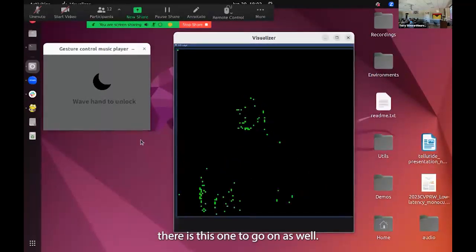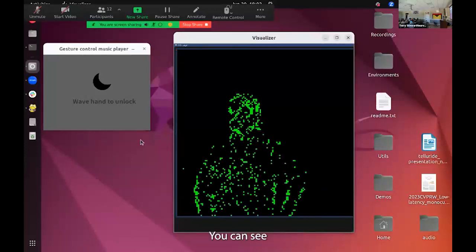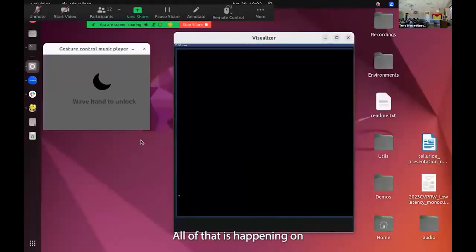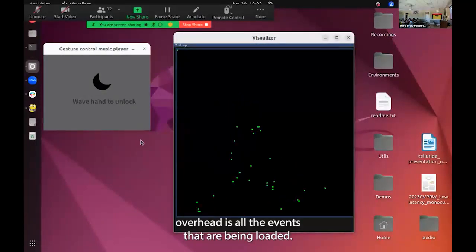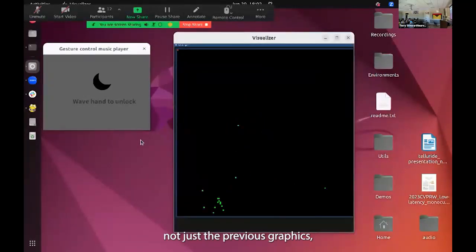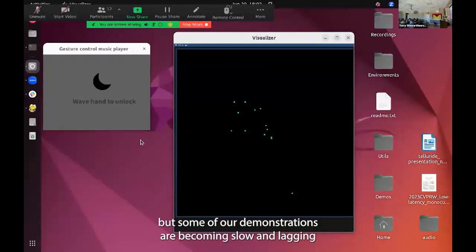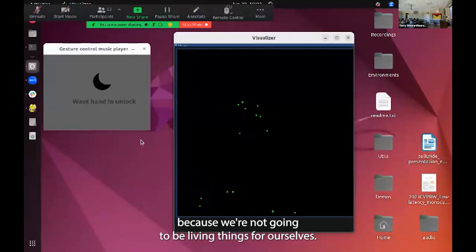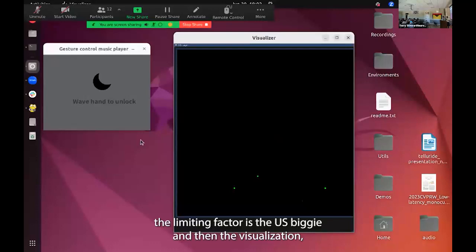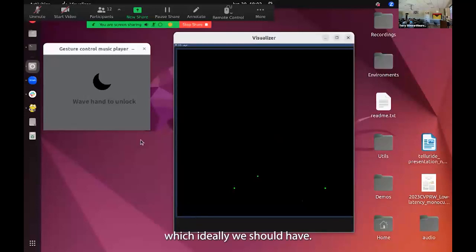There is this one and the optical flow one as well. You can see them both. What we wanted to show was that it's all real time and all of that is happening on the chip. The only overhead is all the events that are being routed to the PC to be able to visualize it. Unfortunately, this laptop isn't the greatest graphics tool, so some of our demonstrations have become slow and laggy because we're not really building these for laptops. Essentially, the limiting factor is the USB and then the visualization, which ideally we shouldn't have on that.